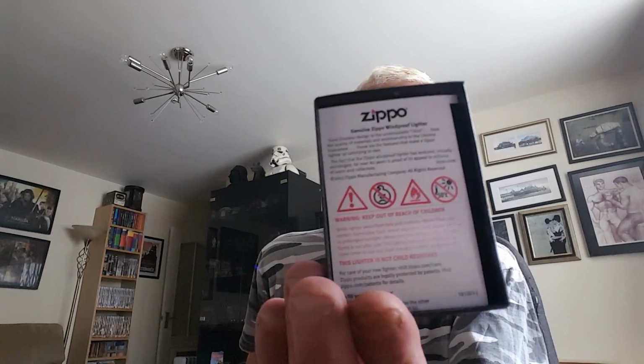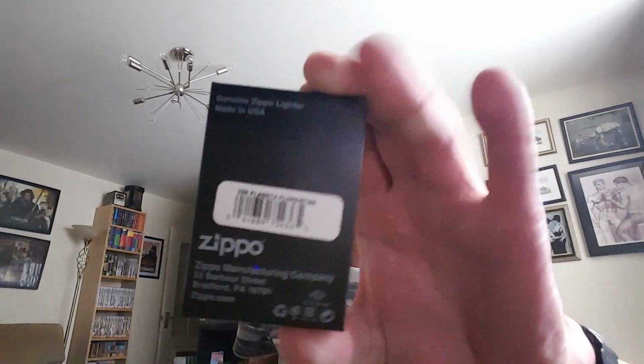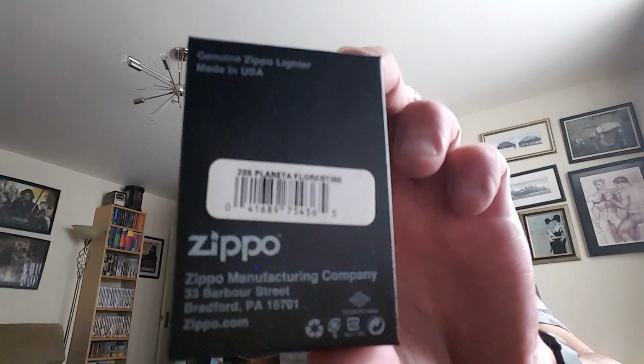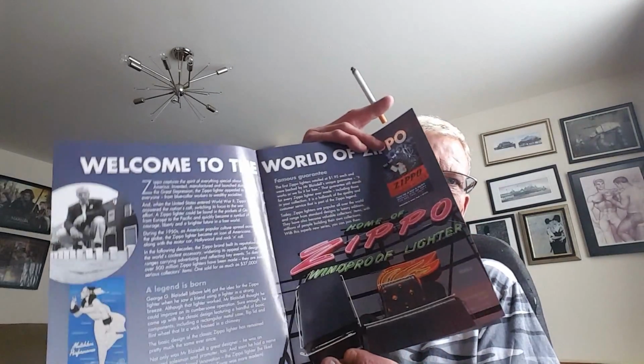You also get a guarantee for life, and that says congratulations on your purchase there, and Zippo company on the back. You also get a couple other things. Your Zippo collection series guide, which you get in issue 1. And the guy that invented it was George C. Blaisdell, and they're made in Bradford in Pennsylvania. Welcome to the world of Zippo.